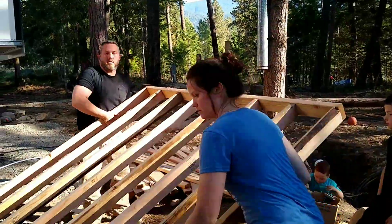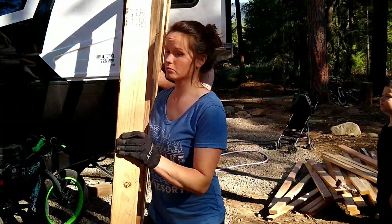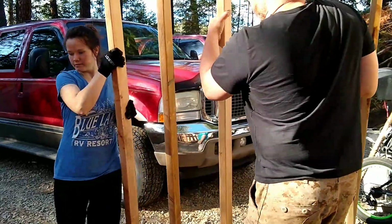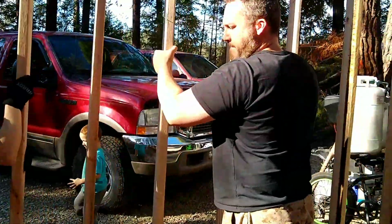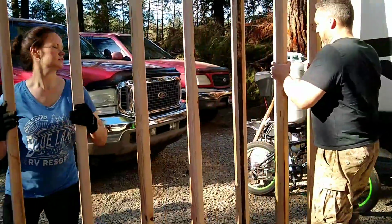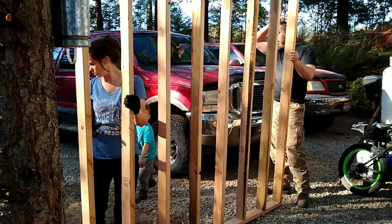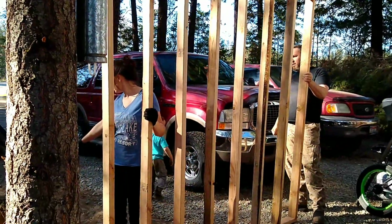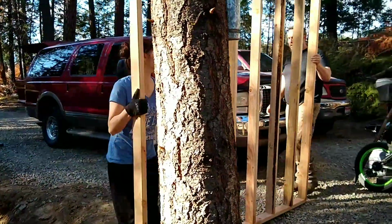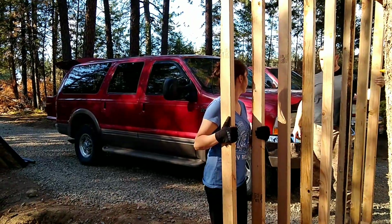Okay. Then, oh yeah, we wouldn't be able to lift that up. Okay. We're just going straight down in it. Okay, hang on. I'm trying to figure out the best way to grab a hold of it. You just grab a board and lift. We're going straight down in it. We're going down this way. Oh here, let's go down through there and then we can turn it.